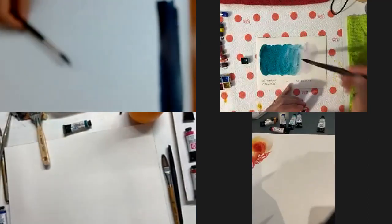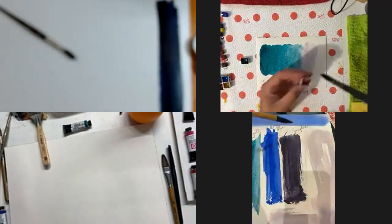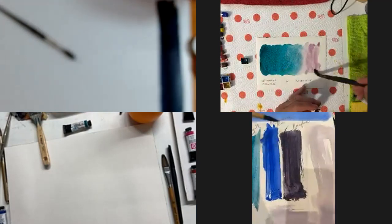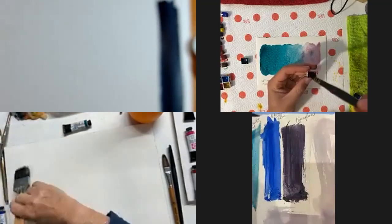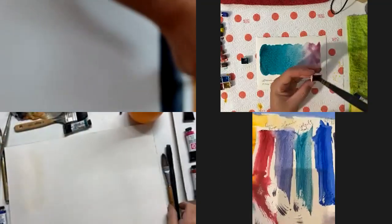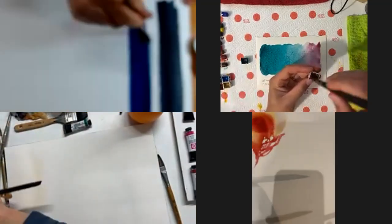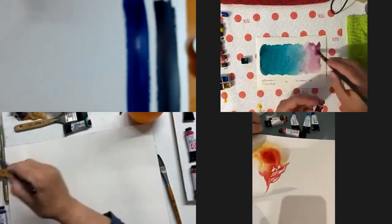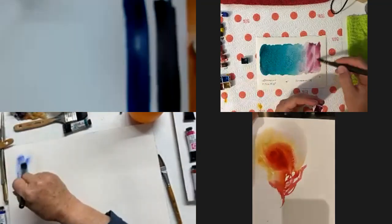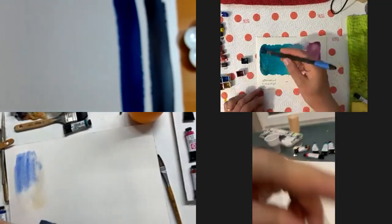I'll put one more color down. It was behaving quite well. So let me put one more color down. It should square itself away. Let's see. I'll put the Anthrone blue. Let's try that. It should square itself up pretty quickly. This camera has a mind of its own.